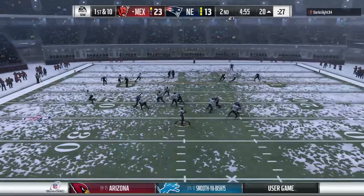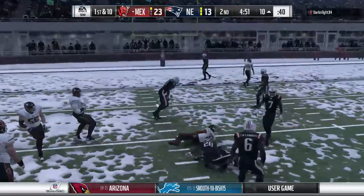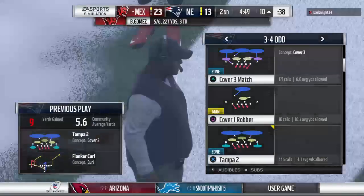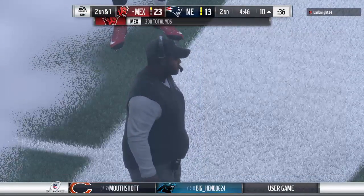Always talk about slot receivers, and they're usually known as quicker than fast. In this case, we've got a guy who's quick and fast, and he used it to great advantage. It's a 9-yard pickup on the play, and it'll be second and about a yard.